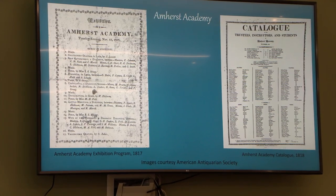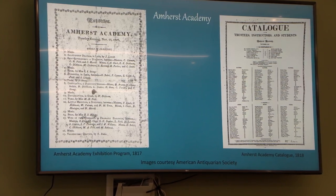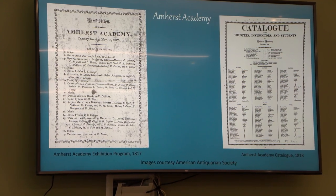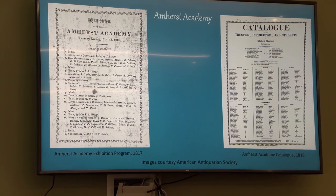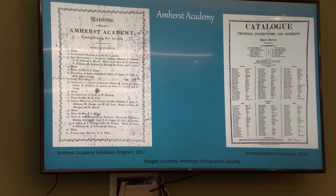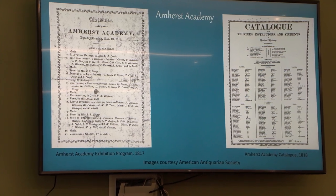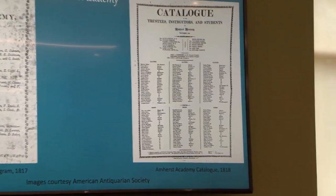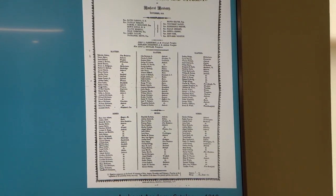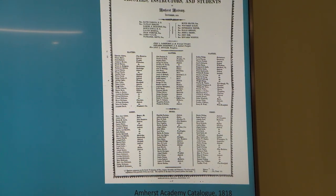The one on the left is an exhibition program for that. And then the Amherst Academy published catalogs every year. We don't have access to all the catalogs, but we have access to some of them. And in the catalogs, all the students are named. So you can see the male students, I think the males are on top, and then the females. I can't see it right now, but you can see they're roughly equal, and there's a lot of students there. Fanny is not there.